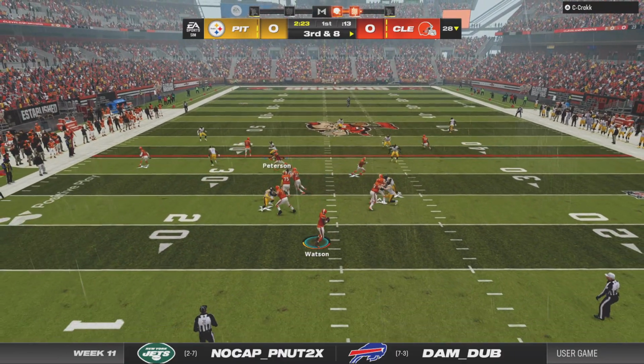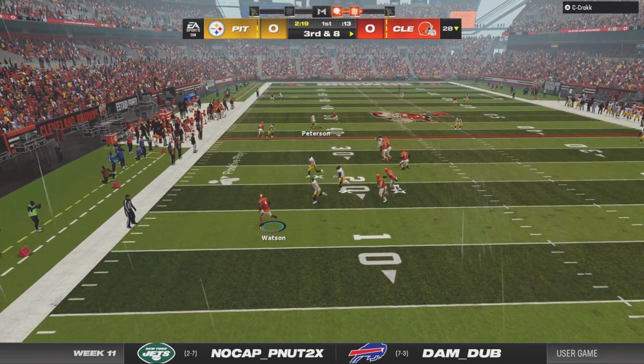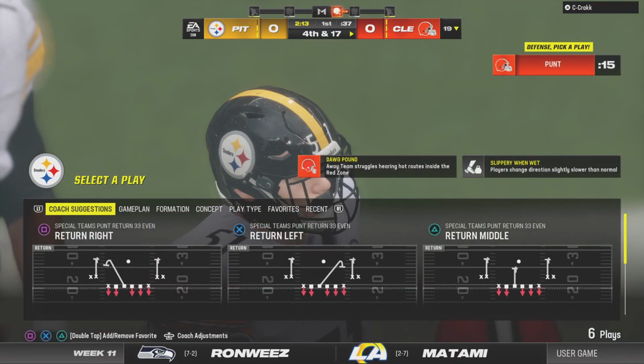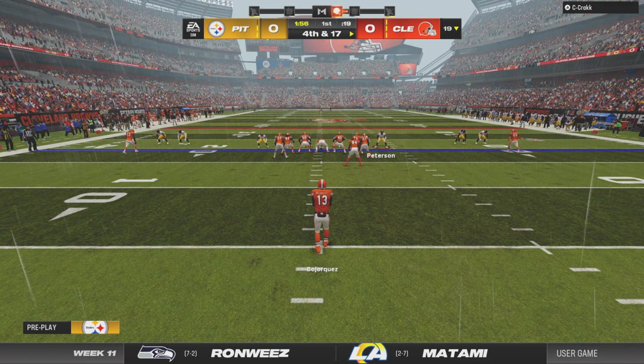Throwing on 3rd down, Watson. Dancing to his left. And eventually taken down here. Great coverage downfield. The pressure from multiple guys there as they bury him for a big 9-yard loss.